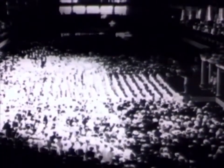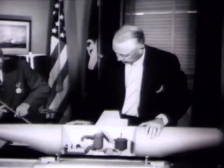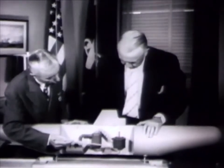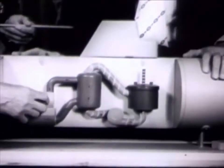1945 brought the means. But means in themselves are not enough. You need a man to put them to use. Such a man had graduated from Annapolis in 1922. His name was Hyman George Rickover, and he was a hard driver. Stubborn, single-minded, and demanding, not only of those about him, but of himself as well.